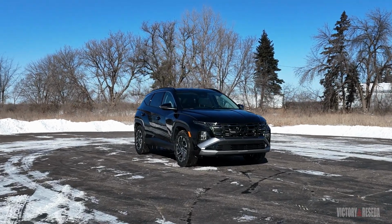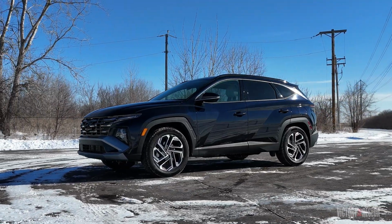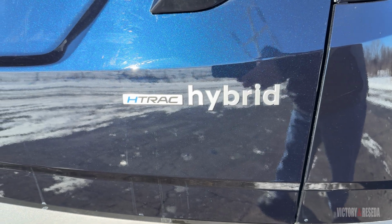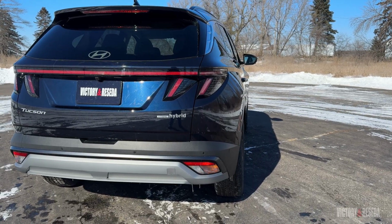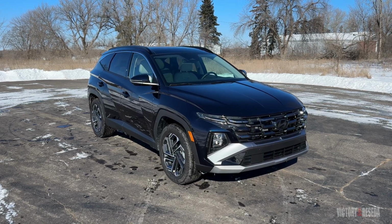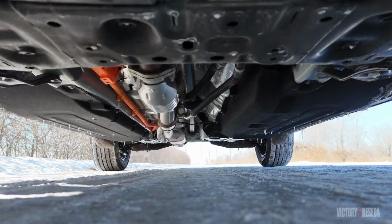This is Hyundai's best-selling vehicle right now. The Tucson is a right-size SUV that competes well in its size class. It is also one of the few that offers both a hybrid and a plug-in hybrid driveline on top of an internal combustion engine. You are seeing the hybrid model in this video.